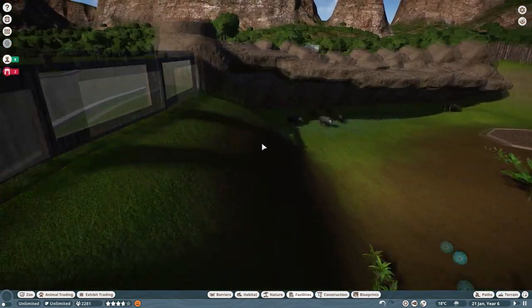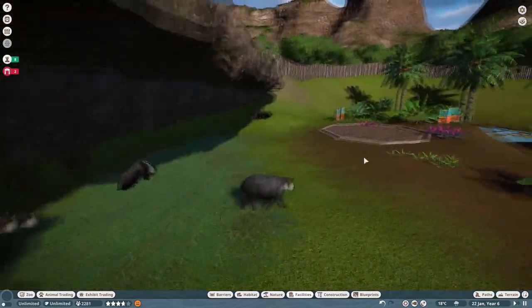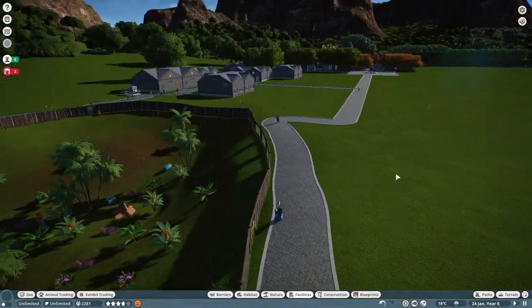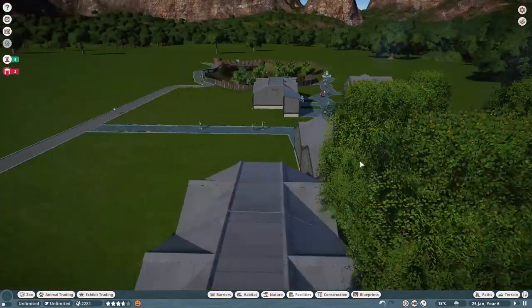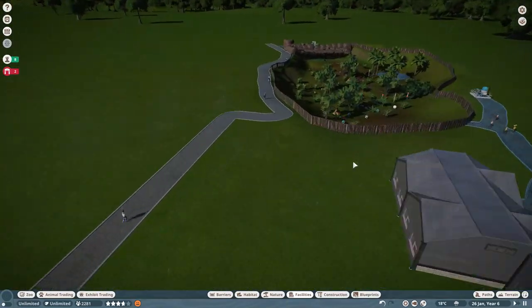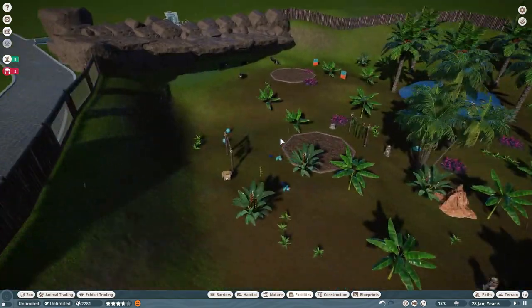Alright, yeah, look at the tapirs and the giant anteaters right now enjoying their life here. And now we got people coming over to see them. Which is good. Alright. Now that that is done, I'll catch you guys later.